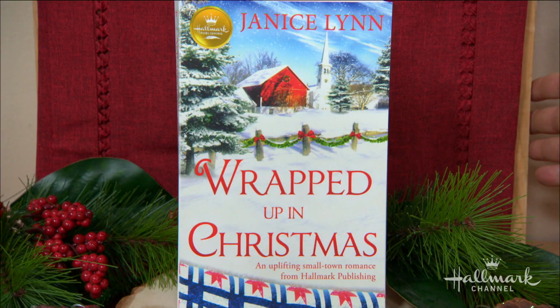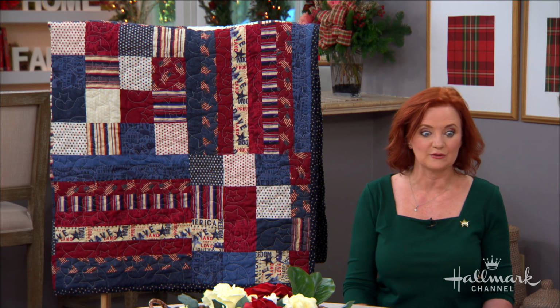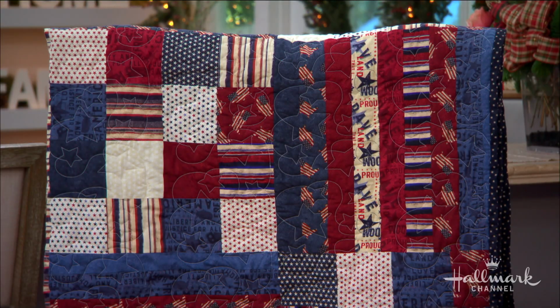Now talk a little bit about the book and what it's about. What can we expect? Sure. The book is called Wrapped Up in Christmas, and it is set in a small town in Kentucky, Pine Hill. My heroine's name is Sarah Smith, and she works for a church and does a lot of community projects. One of her projects was making a quilt for wounded warriors, which is what Quilts of Valor is all about. My hero is the one who got her quilt, and he comes to tell this little old lady thank you, and he ends up finding the heroine instead. So it's a very sweet story, and I think it's a unique one as well.